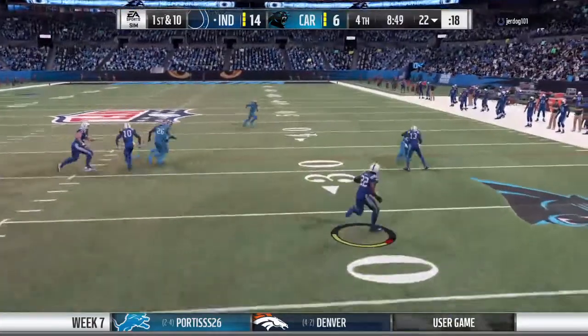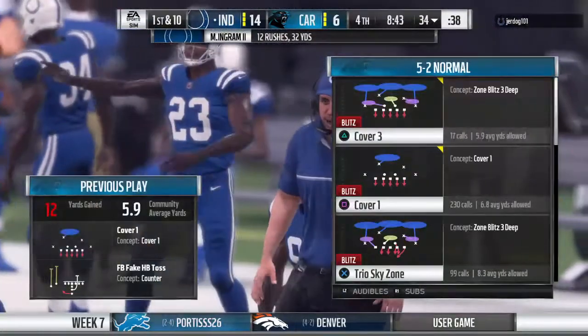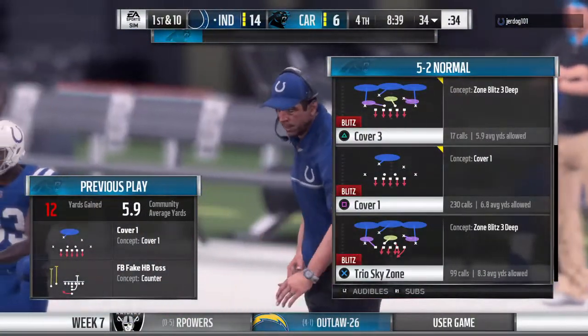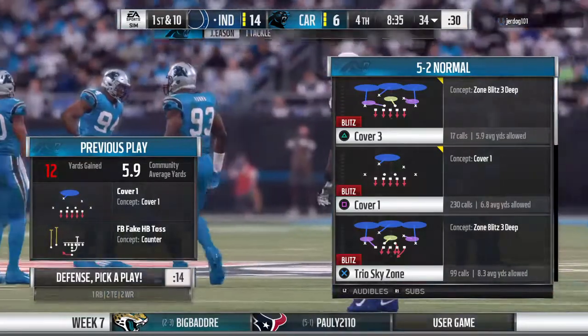The drive starts here with a carry by Ingram. And he'll get this up to the 34-yard line. Indianapolis moving the chains there on a gain of 12. Do my eyes deceive me, or is he getting stronger as this game moves along? Burst seems just as good here in the fourth as it was way back in the first, doesn't it?